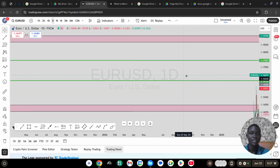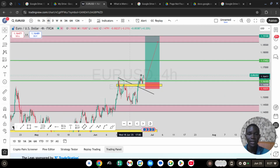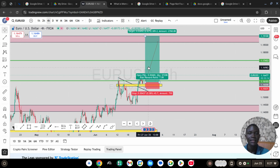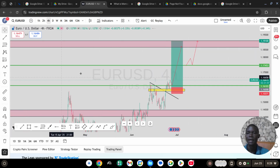So this is what I'm saying. If you haven't entered this trade, just come into the 4-hour and let the market give you a retest here. This way we'll come and add more entries for the market to continue rallying. Why am I saying this zone? This zone is at 1.17453.